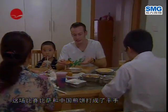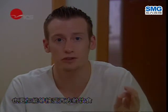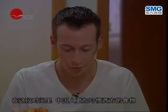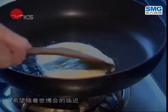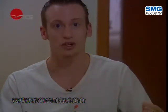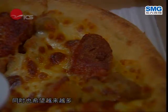I mean, we have our pizza here, and actually you can see, right, over the 60 years, the food here has changed a lot, and it's had a lot of influence from the West. And you can see, right, the pizza, the Chinese pizza, is kind of similar to the Western pizza, right? I mean, over this period, people in China are getting more and more used to the Western food. And hopefully, as Expo comes, more and more food will be introduced here, and the Chinese will enjoy a variety of all sorts, just like this takeaway. And just like this Chinese pizza.